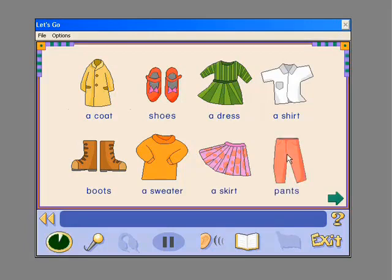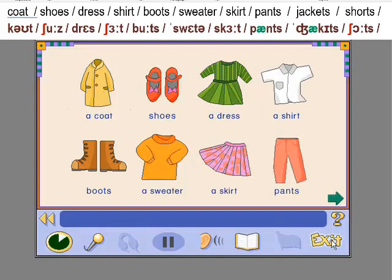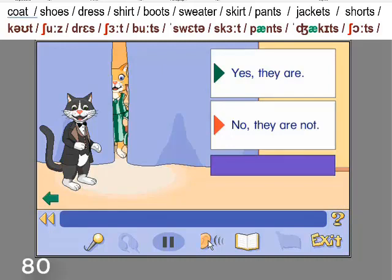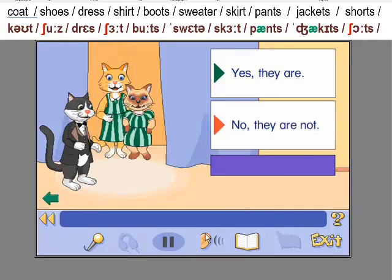Pants. Then, click on yes or no. Are they wearing sweaters? No, they aren't. You're right. They're wearing green striped dresses.